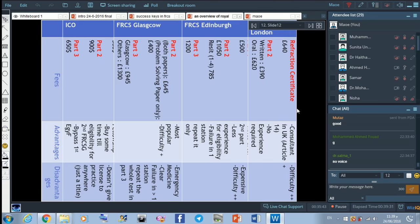The second huge advantage of the second ICO is that it exempts you from the MCQ part of the second part of Glasgow. If you pass the first part of Glasgow or the first part of ICO, you will have to wait for 4 years to be eligible to sit for the second part of Glasgow. However, you can buy yourself some time in these 4 years by sitting for the second part of ICO, so that you will be exempted from the MCQ part of the second Glasgow.